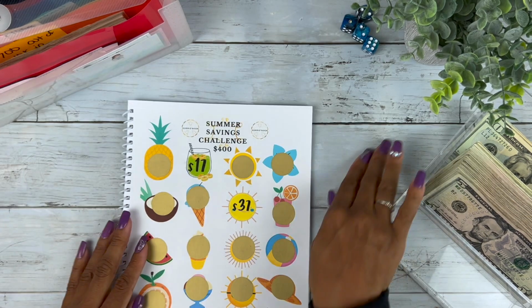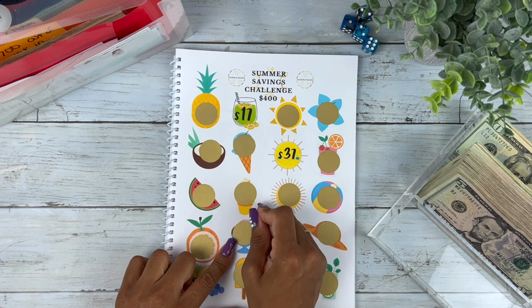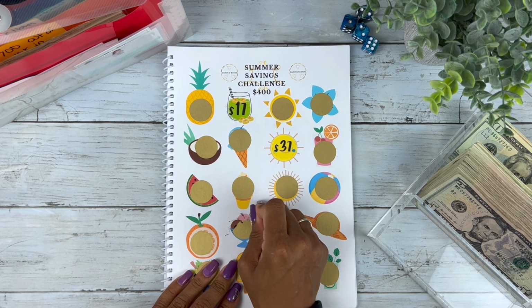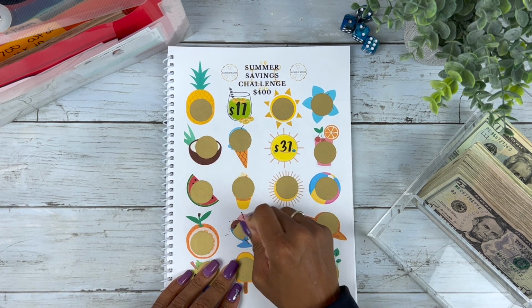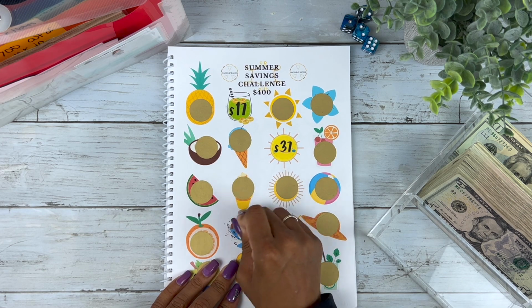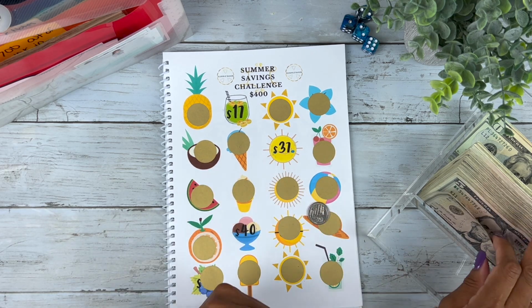We'll scratch off one in the summer. Let's do an ice cream because I love ice cream. We'll do this one right here. I like this one. It's $400 in the end when you're all done. It'll be $400 that you saved up. So these ones are a little bit bigger. So it's kind of cool and nerve-wracking. 40 bucks. Yes. Okay. That's a good one.